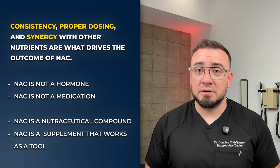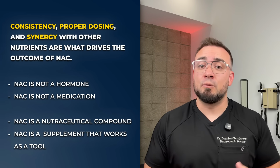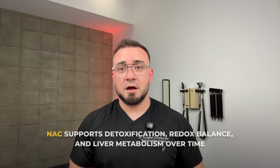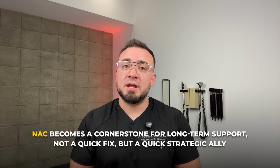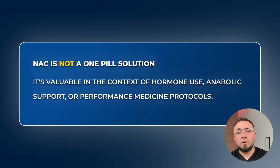NAC isn't a hormone. It's not a medication. It's a nutraceutical compound, a supplement that works as a tool. That tool works within the body's own physiology to support detoxification, redox balance, and liver metabolism over time. Unlike pharmaceuticals, it doesn't override the system. It reinforces it. And when used consistently, NAC becomes a cornerstone for long-term support, not a quick fix, but a strategic ally in restoring functional capacity. And it's not a one-pill solution.